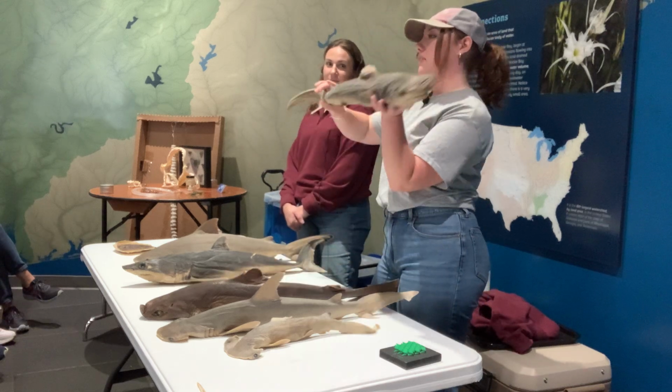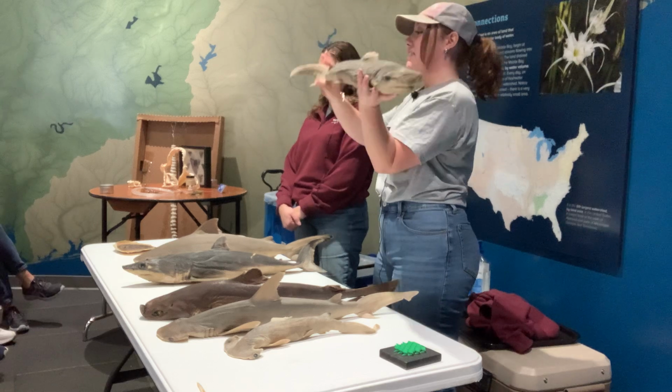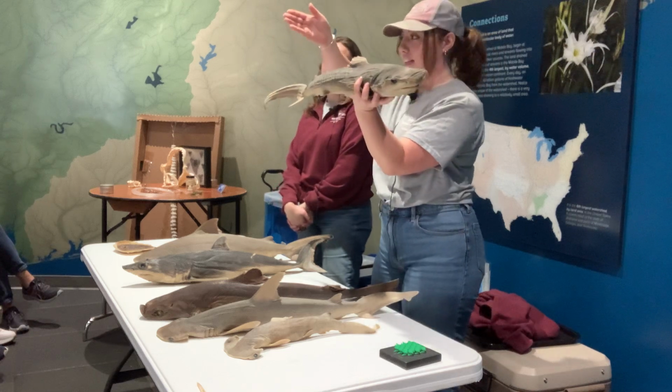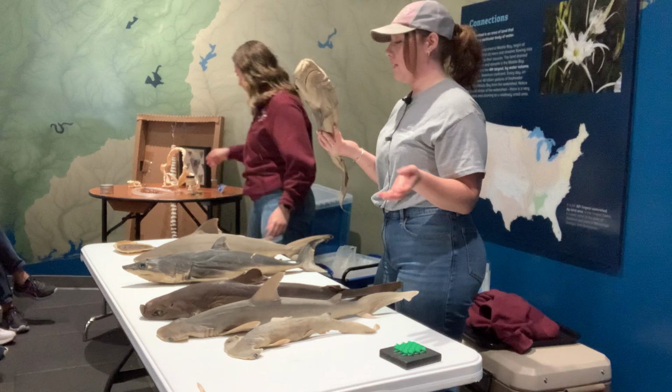Okay, anyone know what this is? I mentioned it earlier. Tiger shark. Yep, tiger shark. This is about as small as they get. They're born probably this long, and they get way bigger than this. But tiger sharks are pretty crazy. They're pretty cool.